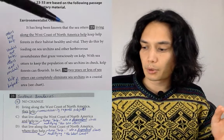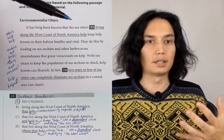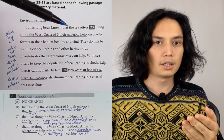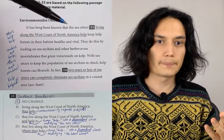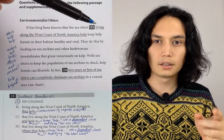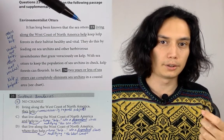When you've gotten to this point in the sentence, we know that whatever is going to come should be a claim in itself, we'll call it an independent clause in itself. And whatever that thing is that we're going to say, that's a thing that has been known for a long time. All right, so what's been known? Well, it's been known that the sea otters living along the west coast of North America help keep kelp forests in their habitat healthy and vital.